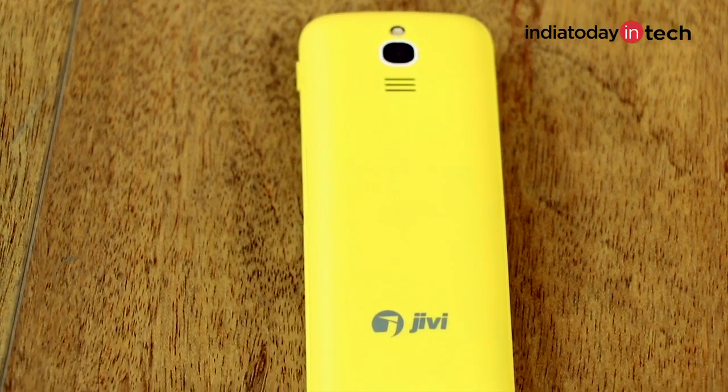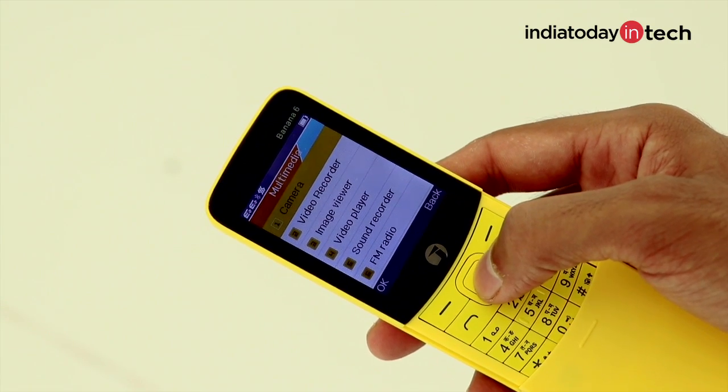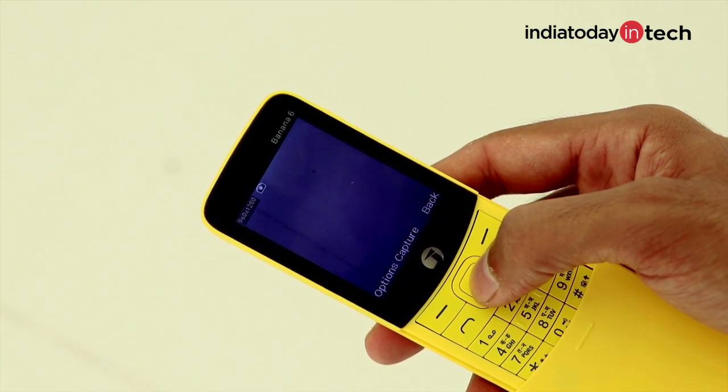Banana 6 also has a single camera at the back and is obviously not the stuff of glory. It's a basic VGA camera that you would probably never use.